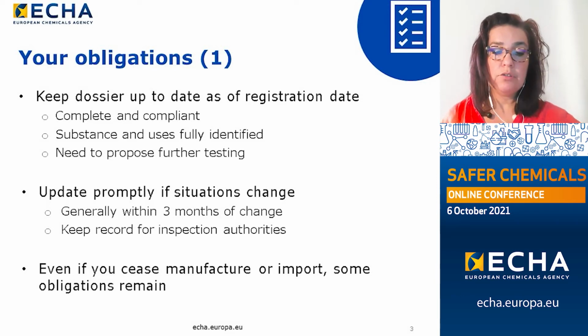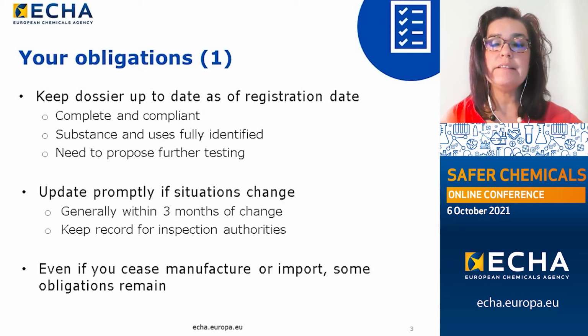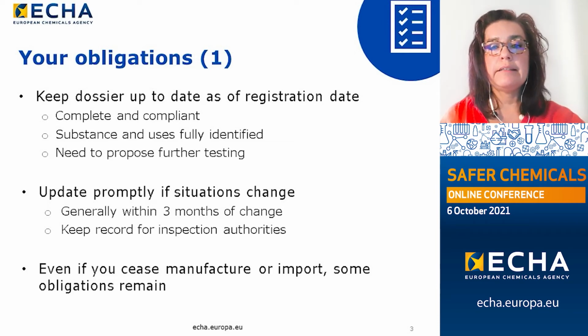And you also have an obligation to review existing registrations. So when situations change, you have the obligation to update your dossier without undue delay. The European Commission has clarified what this means and generally has given a deadline of 3 months after the change for you to update the dossier. For example, if substance identity changes or if the lead legal entity changes status, or the tonnage band. And longer deadlines are provided and agreed for more complex changes, such as updating the CSR.